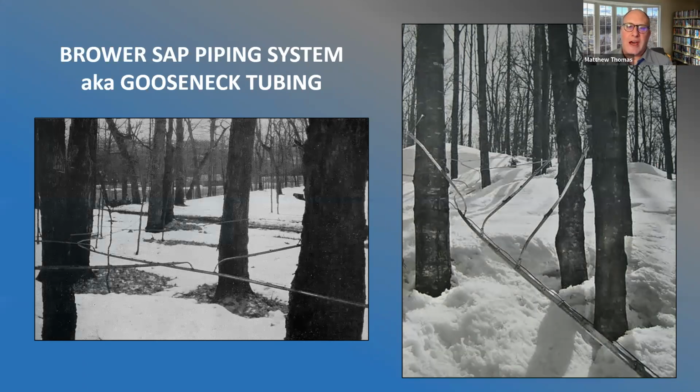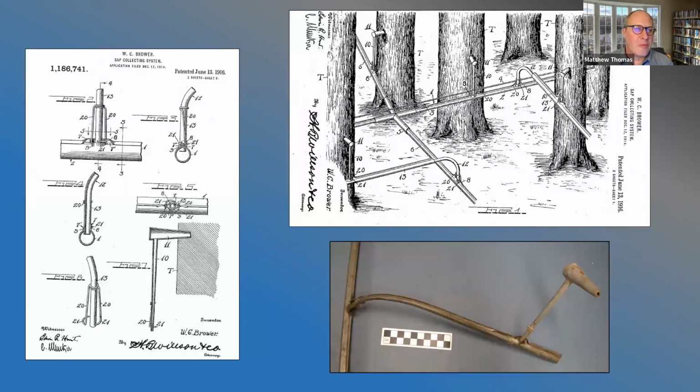It eliminated the pails and buckets and collection tanks being drawn by horses and things, and was a complete system that went from the tap all the way through laterals and main lines into gravity drawing sap down into collection tanks at the bottom of a hill, sometimes right at the sugar house. And this was a pretty special system. And like I said, collectors really love this because it's a really interesting and unique arrangement of multiple pieces.